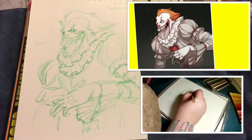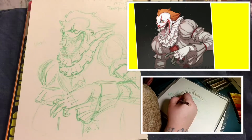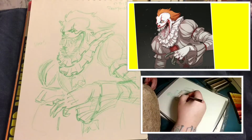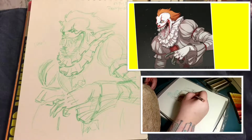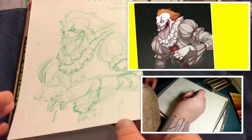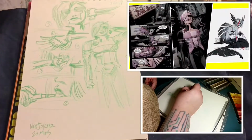I think it was Mike Oculus's design for Pennywise, but I nailed it. Learned how to do ruffles even better. Pennywise from the new It. I've drawn him a couple times, and this is by far my favorite, just because that hand, the ruffles, the face looks perfect.